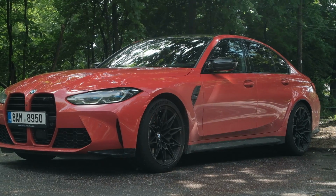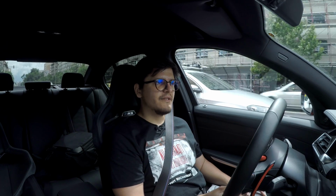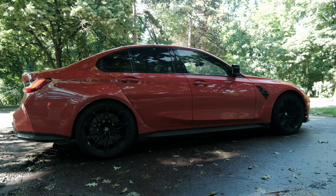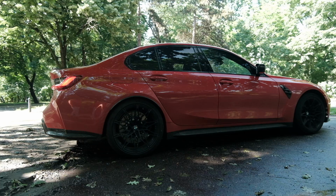Most people who have only seen this car in photos and videos will say they don't like it. Or they hate it. They absolutely hate it. For me, I don't mind the grille that much. In fact, it actually grows on you the more you look at the car and the more time you spend with it. And I absolutely love the look of this car from the outside. I really, really, really do.